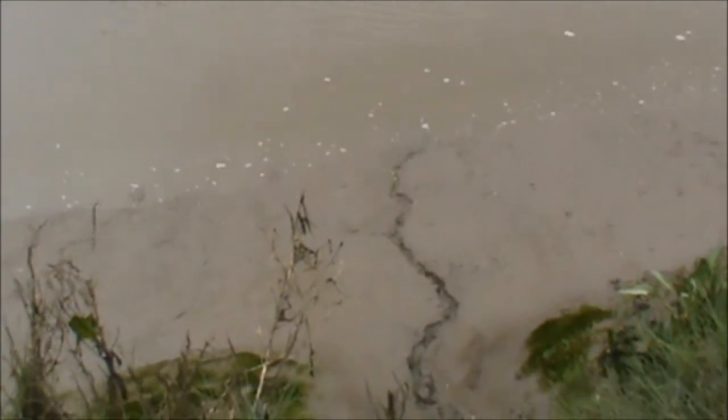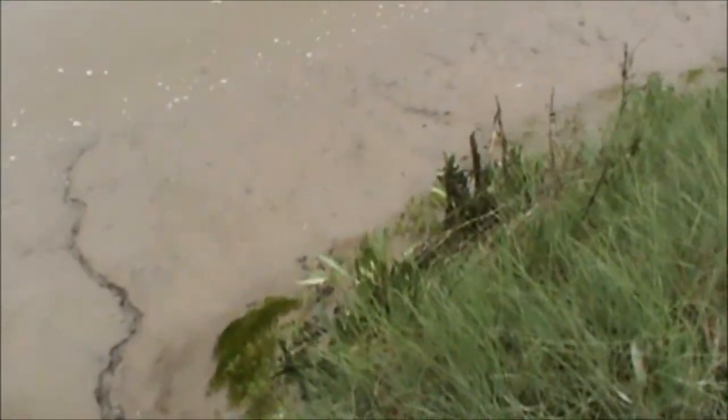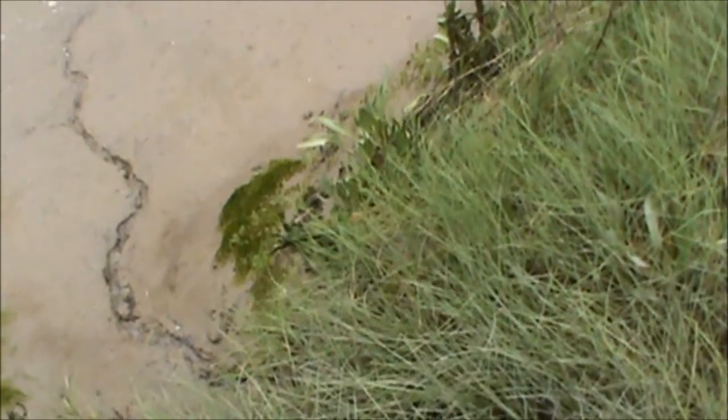Something else I'm going to show you. Am I going to show you? If I can show you without getting too close to the water.